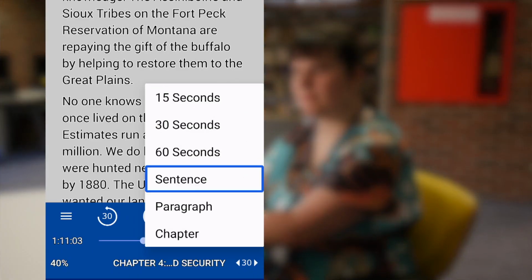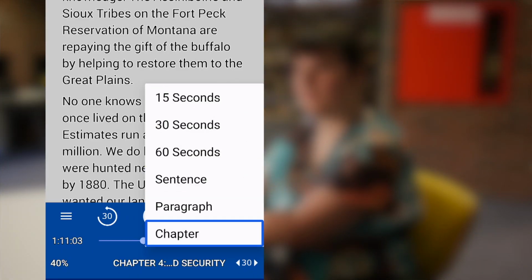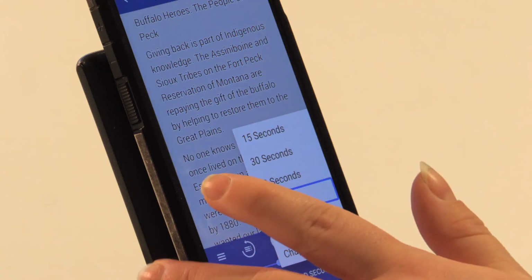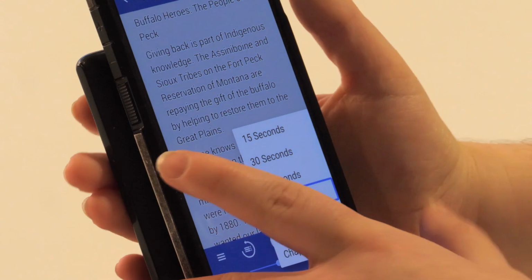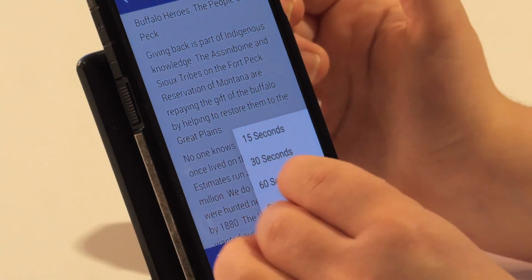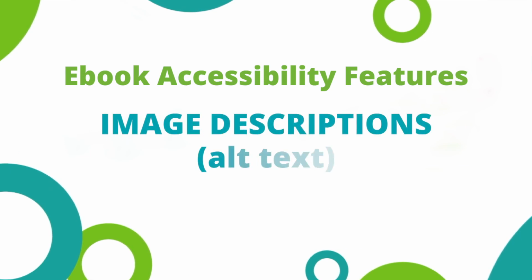Select navigation unit. Pop-up window. 15 seconds. 30 seconds. 60 seconds. Sentence. Paragraph. Chapter. So what I just did there is I went past the percentage to the navigational unit section. Paragraph. I can go by paragraph, which means if there's an exact spot I want to, I bookmarked this page area where I heard this interesting point, but I want to go by paragraph so I can quote this properly. Image descriptions.